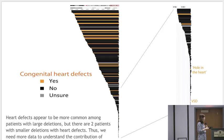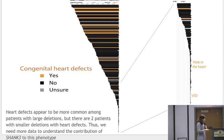When I look at congenital heart defects, so these are malformations, you see that there are quite a few. Remember that this was, I think, 10%, 13% that had this in the registry. And when I look at this correlation, I see that they are mostly large deletions, okay? And when I look at the small deletions, there is like a sum of these small deletions here, I do see that there are two with small deletions that have heart defects. One said that he or she has a hole in the heart, so this is a lay term, so it could be a ventricular septal defect or an atrial septal defect.